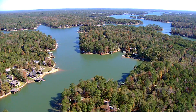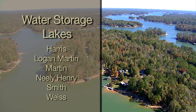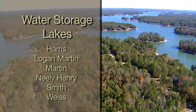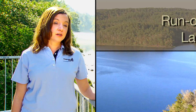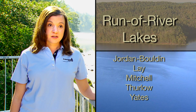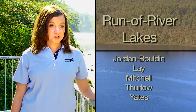Winter lake level drawdowns help us control aquatic vegetation by exposing plants that grow quickly in sunlit shallow waters to freezing temperatures. Our water storage lakes are drawn down seasonally. Occasionally, our run-of-river lakes are drawn down so that we can perform dam safety inspections and also give lake residents a chance to build and maintain shoreline structures.